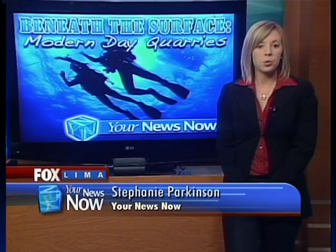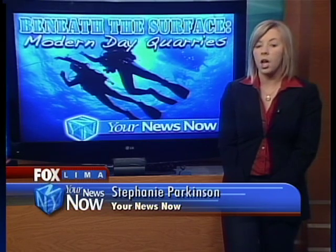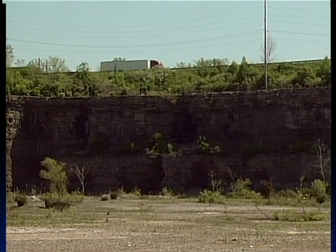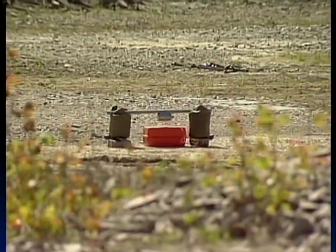So far we have gone to work and taken a trip underwater. Today we go to the depths of a quarry that is no longer working as a mining location, but also did not fill with water. This quarry is sitting idle, retired from mining, but there is still one group that makes coming here a blast.